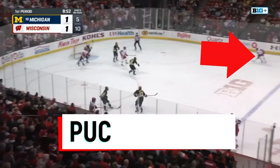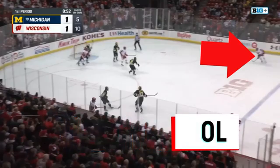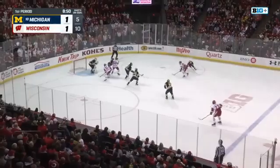But anyways, okay, puck control. Again, this is that same clip from before where he dekes out that player right there and then scores.